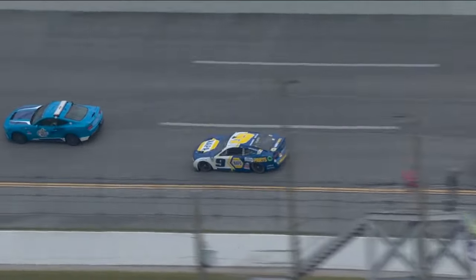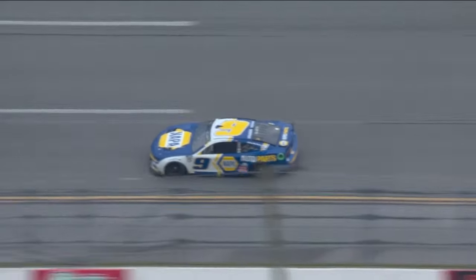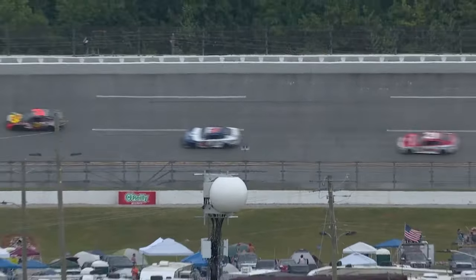I'll be honest, I'm going to stick with the guy that I feel like is one of the two best restrictor plate drivers in the field. I'm going with that Ford Mustang, that 22 of Joey Logano. I'm taking all the 30-1 and over shots.